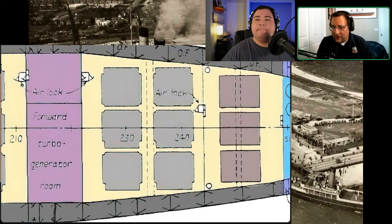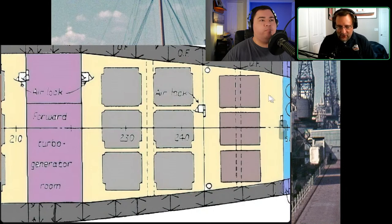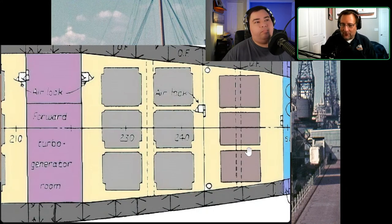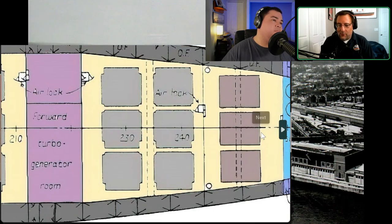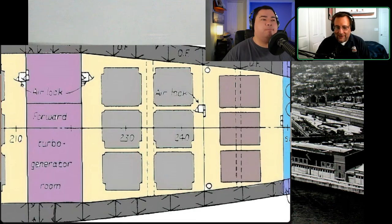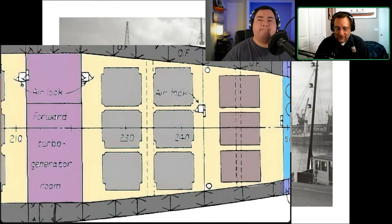But then during the day, you would bring all three online and they would alternate them. You wouldn't always have the same one shut down. They would say, okay, the port side one will be down today, the starboard side one will be down tomorrow, the midship, or center line one, the following day. They would rotate that so that you would always keep a consistency and wouldn't wear out one more than the other.